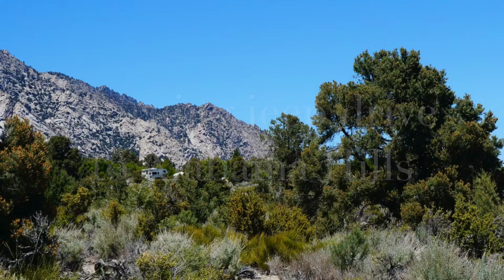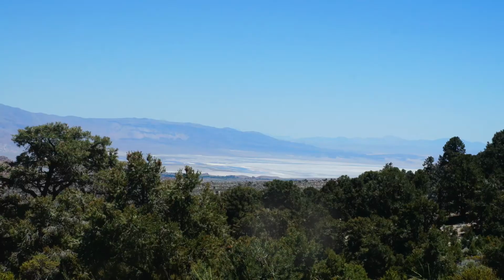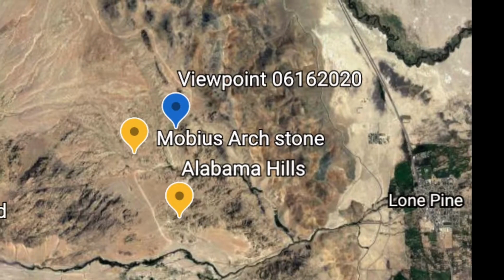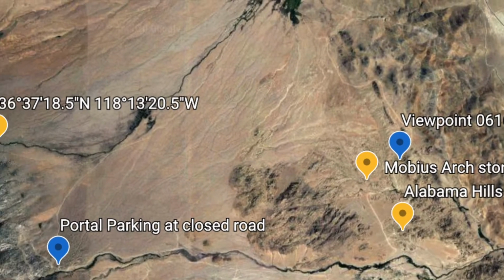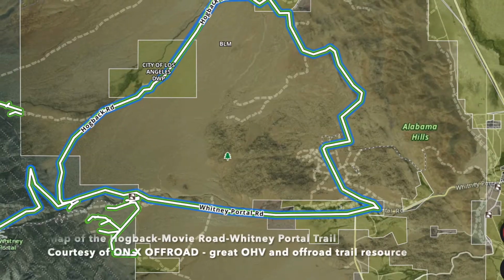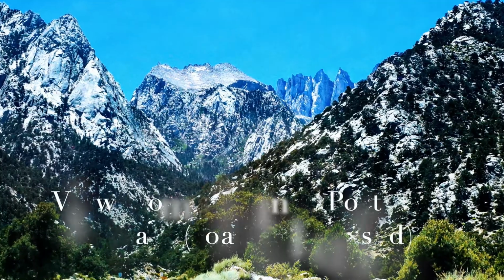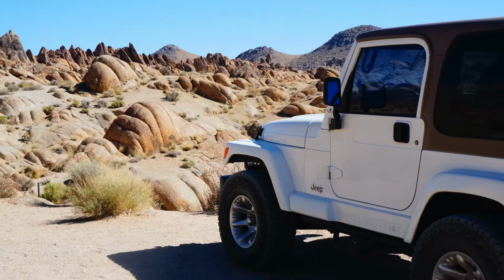The following morning, we got up early because it was going to be pretty hot in Alabama Hills and headed out down from our campsite to go basically drive the Jeep around. We actually headed down towards Whitney Portal Road, which was really cool, and then you head back into Lone Pine and take the movie road up through Alabama Hills.